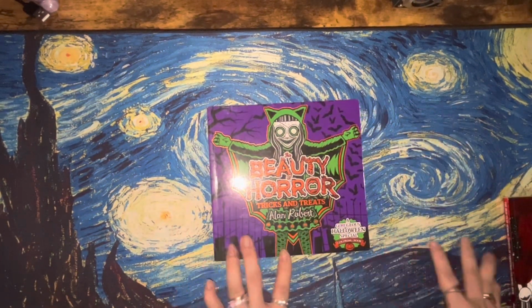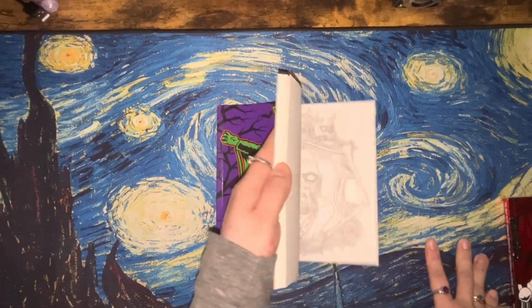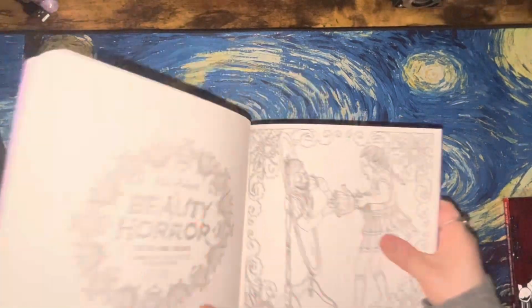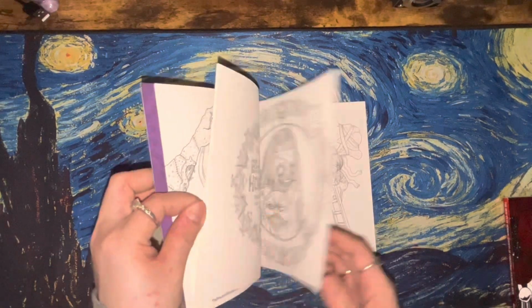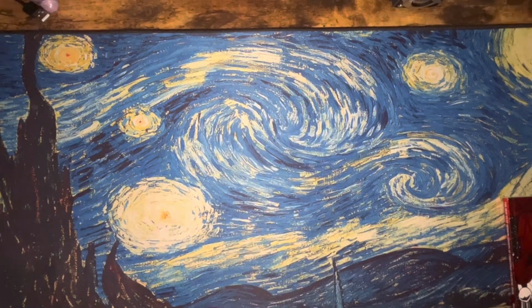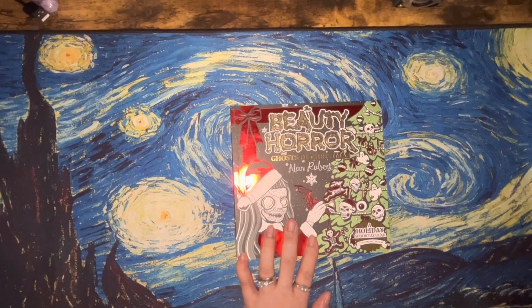So I have these 2 little ones. I have the Beauty of Horror Tricks and Treats. These are those really small ones. And I think, yeah, the ones in here are perforated, and they are single-sided, so they can be torn out. I will not be doing that, though. And then I have the little Beauty of Horror Ghosts of Christmas.